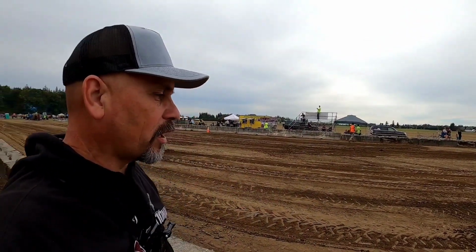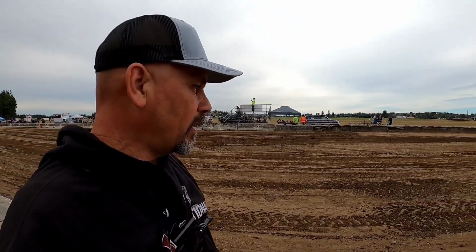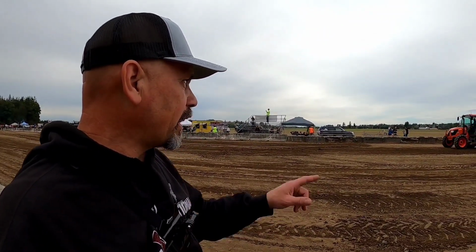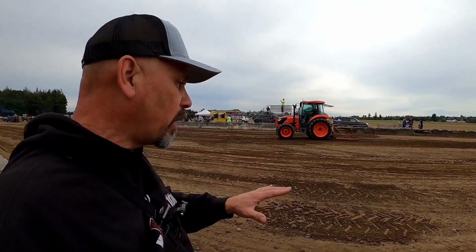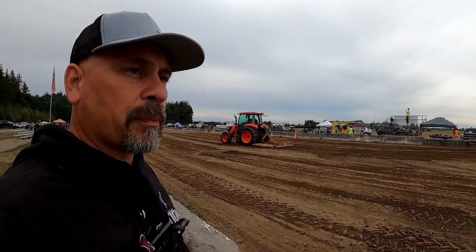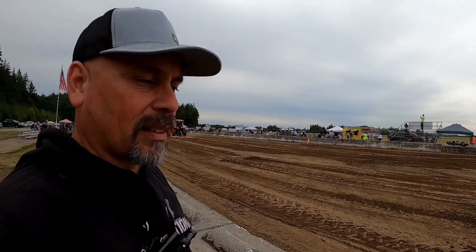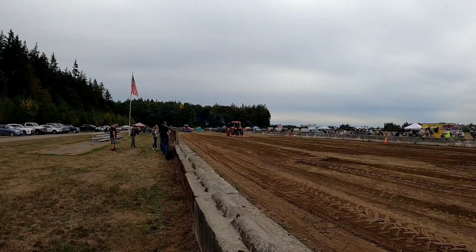Well, while we were waiting for the next tractor to hook up, a comment on this track, it's holding up very well. Great guys, track crew, they're doing a great job. Because of the rain yesterday, we don't have to add any water, we're not getting any dust. Nosers are up in the air because everybody was on slime yesterday. So far it's been a fun weekend. See how we finish.